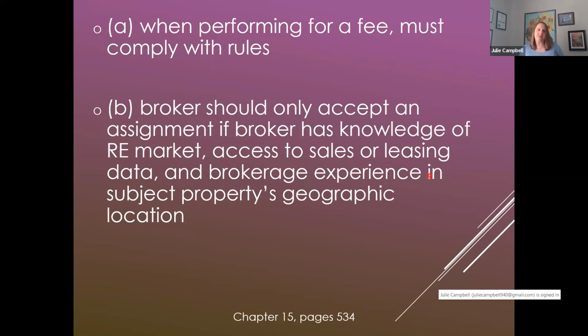If you accept this assignment, you need to be knowledgeable. You need to know what you're doing. This might be a reason why they don't let PBs get paid for it, right? You guys are still learning and wrapping your brain around this stuff. They may not consider you knowledgeable, not just on the market, the area, but also on performing the CMA or the BPO themselves. I'm telling you, it takes time.